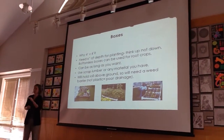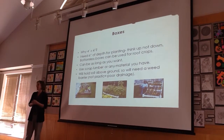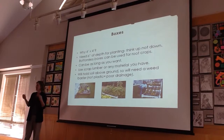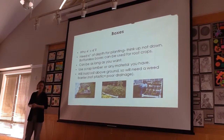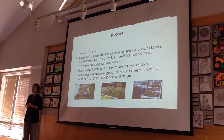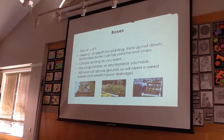Tires are out. Do not use tires in gardening ever, unless it's a flower. Just because when tires heat up, notice how they smell. And when they smell, their chemicals are leaching into the soil. If something is leaching into the soil, it's leaching into your vegetables, which means you're eating it. I can't remember how many thousands of chemicals are in a tire, but it's something like 70,000 chemicals create a tire, which we don't want to eat most of them.